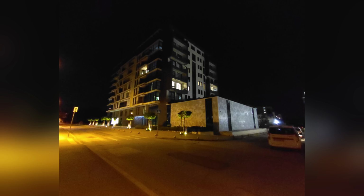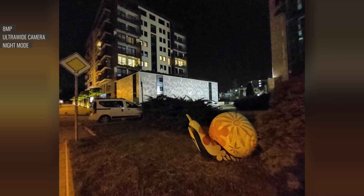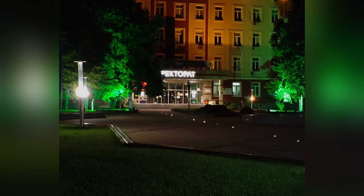All the points we mentioned about the main camera are also true of the ultra-wide, only even more so. These are quite underexposed with narrow dynamic range and an overall softness. In a similar way, night mode improves things dramatically and gets you better development in the highlights and shadows. Sharpness seems unaffected here.